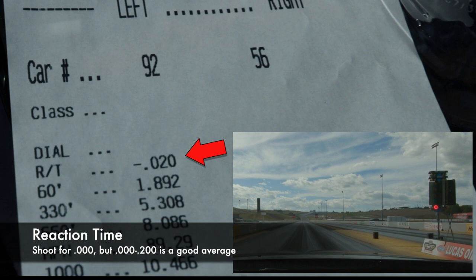In this case, mine was -0.020. The best time is 000. Anything less is a red light, as you saw.